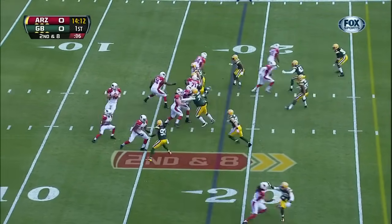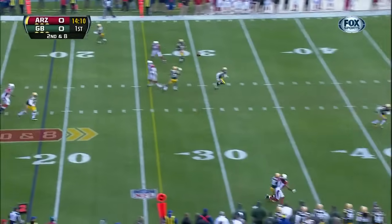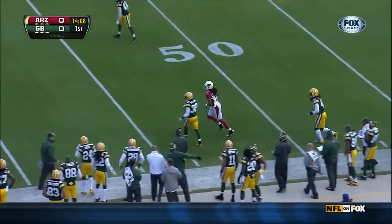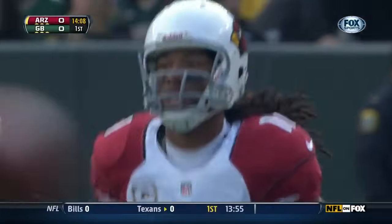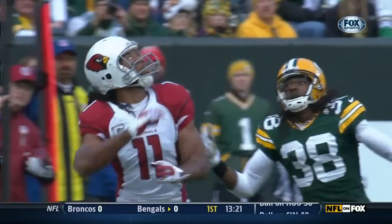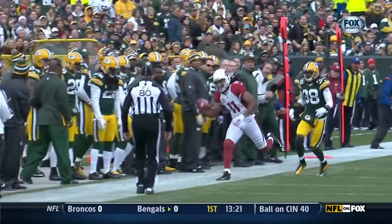Second down and 8. Skelton floats it. Fitzgerald, one-handed catch, but out of bounds. He shows the great hands, but he was clearly out of bounds working on Tremont Williams. It's 3rd and 8. He made this look rather routine, didn't he?